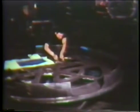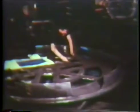Dry sand molding is used primarily for the production of large, heavy castings like this rotating base for a radar antenna.